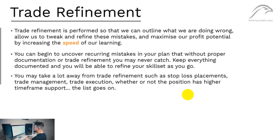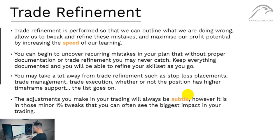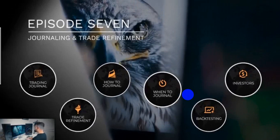And at the beginning stage, you learn a lot from your losses. And as you develop and grow, you start to learn more from your wins. The adjustments you make in your trading will always be subtle. However, it's those minor 1% tweaks that you can often see the biggest impact in your trading. And we can see that in life in general, just minor 1% tweaks, they're very powerful.